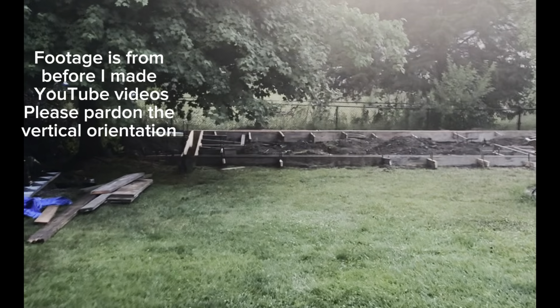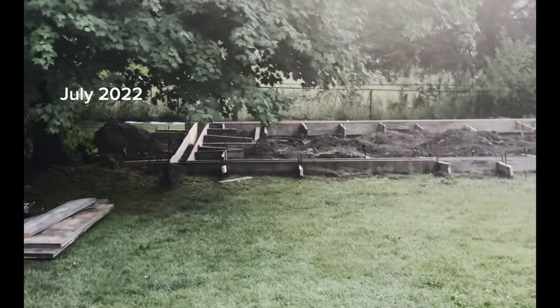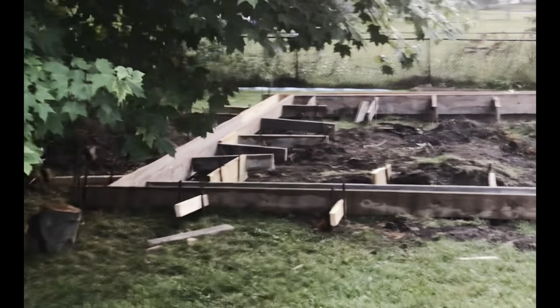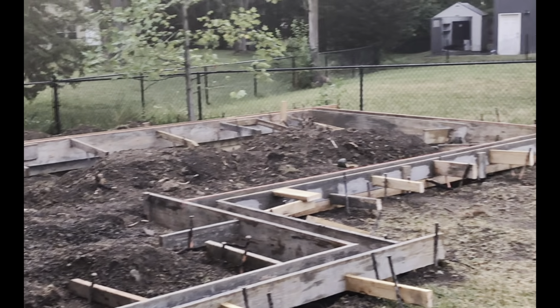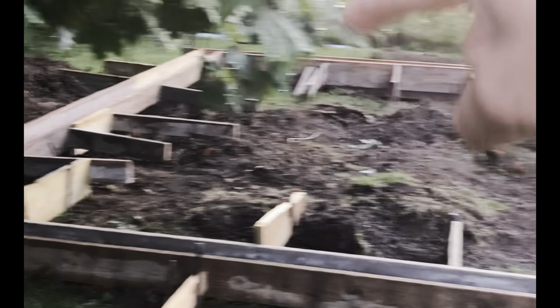All right, time for another shop build update. So the guys have been working hard getting all the footers dug out and the forms put in, and they're planning on pouring some concrete tomorrow, but there it is. So you can kind of get a sense of how the layout's going to work.